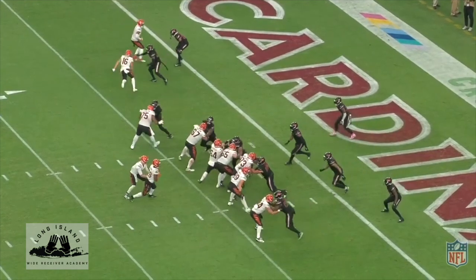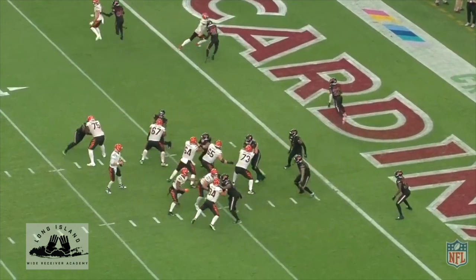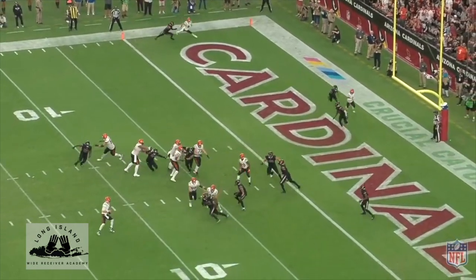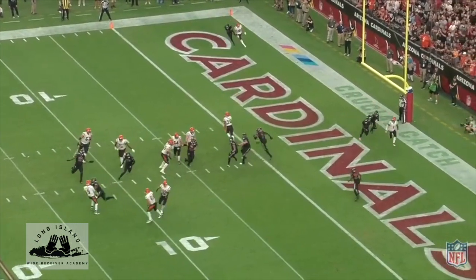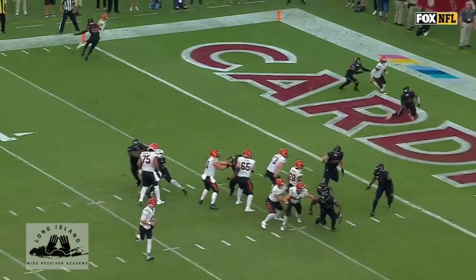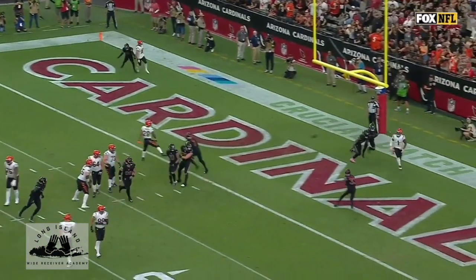Chase does a great job continuing to work with his quarterback here and simply outruns his cover defender as well as the whole player. Chase's skill set, paired with consistently being on the same page as Burrow on off-platform and off-schedule plays, make him an absolute nightmare to cover.